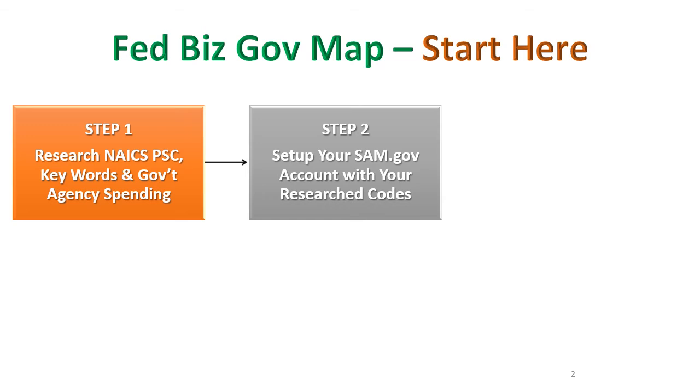Step two, you go back to your SAM or go set up your SAM and use the NAICS codes and the PSC codes that you got during your research. That is very important. Even if you already have NAICS codes in your SAM, put these others in there. If you have NAICS codes in your SAM, but you don't even know what these codes are or what they're for, remove them because when a contracting officer comes to look at your profile, you don't want them to wonder what it is exactly that you do. That doesn't mean you can't do different things with the government. It just means you don't want to confuse them and you want to look professional and look like you know what you're doing. You're not just all over the place seeing what sticks.